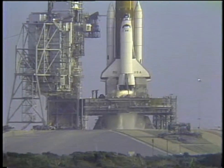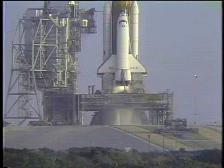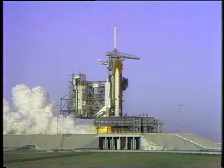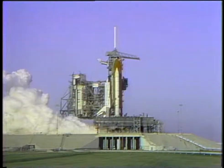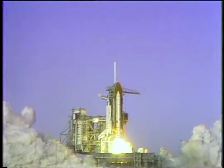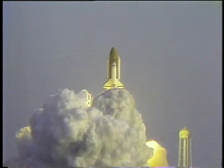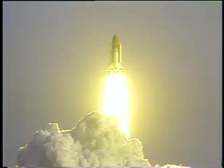We are go for main engine ignition. 6. We have main engine ignition. 3, 2, 1. And solid motor ignition and liftoff. Liftoff of the first operational space shuttle mission with 2 satellites on board, and the shuttle has cleared the tower.